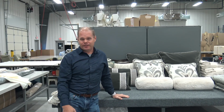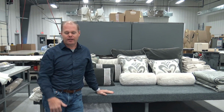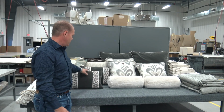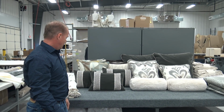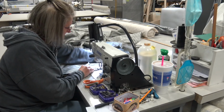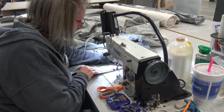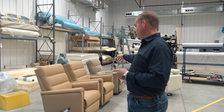So the other day we went through the interior design process, and you kind of got to see how we pick out different materials. We're in the upholstery shop now, and you can kind of see how those got used. So all of these pillows, all of the bedding, virtually everything in the coach is upholstered here in-house, and we do all the wall systems, all the ceiling systems, everything that has an upholstered finish on it is done in this shop.